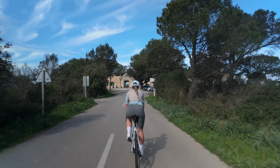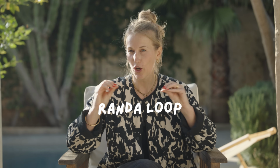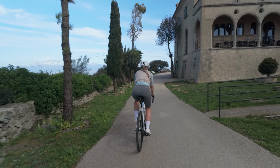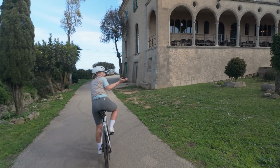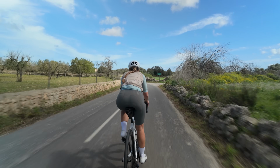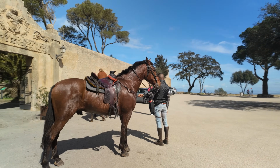Third one on my list is the Ronda Loop. So that goes up to Cura Monastery. It's right in the middle of the island again, and it's a beautiful 60 kilometers loop, which is perfect for a rest day. So if you follow that video and you've done the lighthouse on day 1 and then Valldemossa and Col d'Honor on day 2, by day 3, even if you're on a ride, you might want to relax the legs a little bit. This is when this ride comes super handy. All of it is flat, apart from the ride up to the monastery.